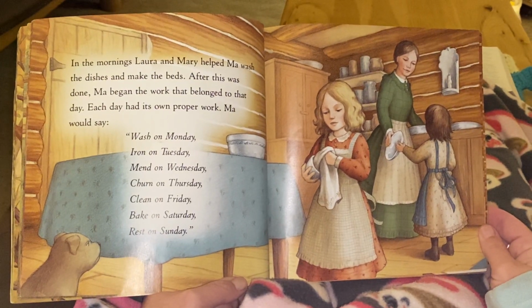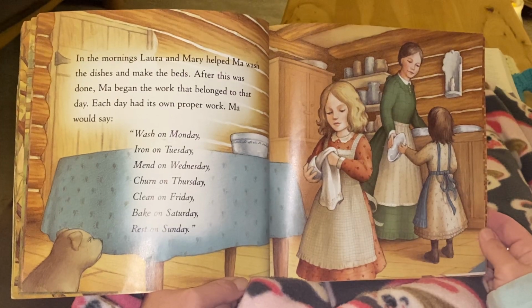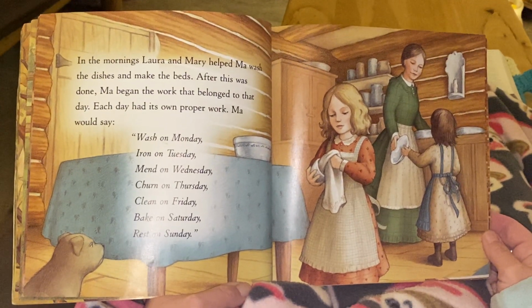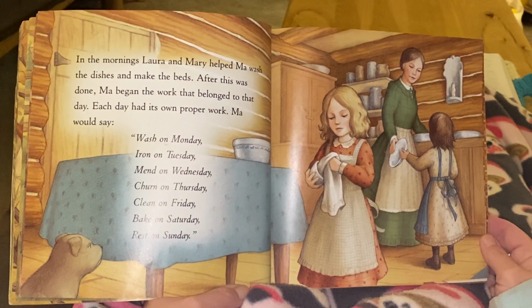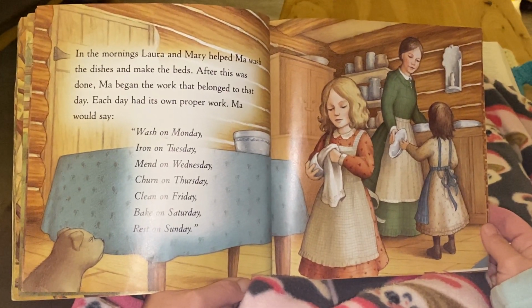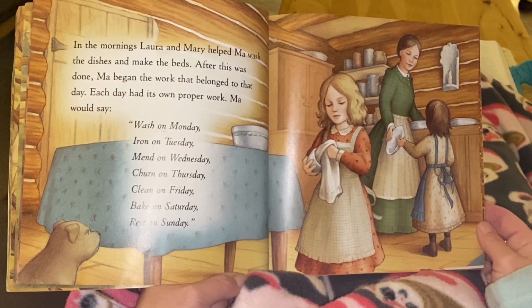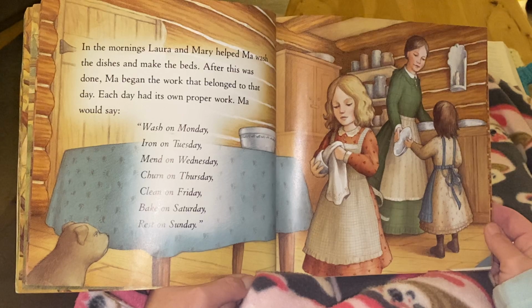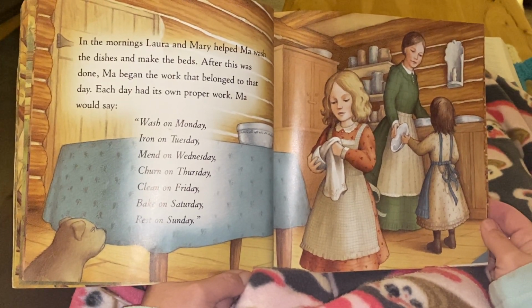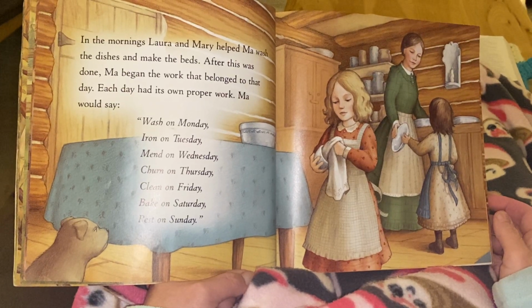In the mornings, Laura and Mary helped Ma wash the dishes and make the beds. After this was done, Ma began the work that belonged to that day. Each day had its own proper work. Ma would say, "Wash on Monday, iron on Tuesday, mend on Wednesday, churn on Thursday, clean on Friday, bake on Saturday, and rest on Sunday."